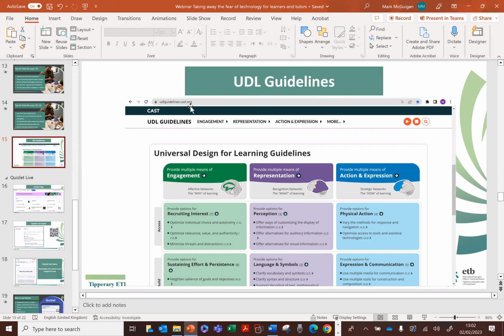So there we are there. It's at udlguidelines.cast.org. I have that link on the presentation. So if you get the NALA website, you're there.